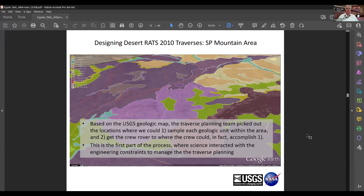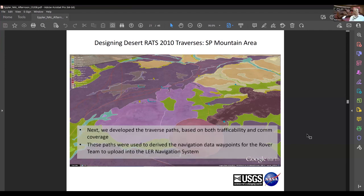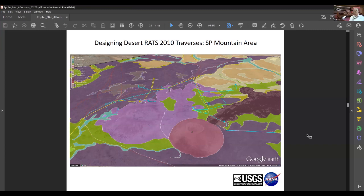We had these spots. The yellow represents outbound, the blue represents inbound. So we came out this way and then switched back to our starting point. The different colors represent different weeks of the operation. And we figured out the path. Again, you couldn't have them driving up and down hills that were too steep, things like that. We used those to drive waypoints in the nav data. So now the blue and the yellow lines indicate roughly where we want the rover to go.